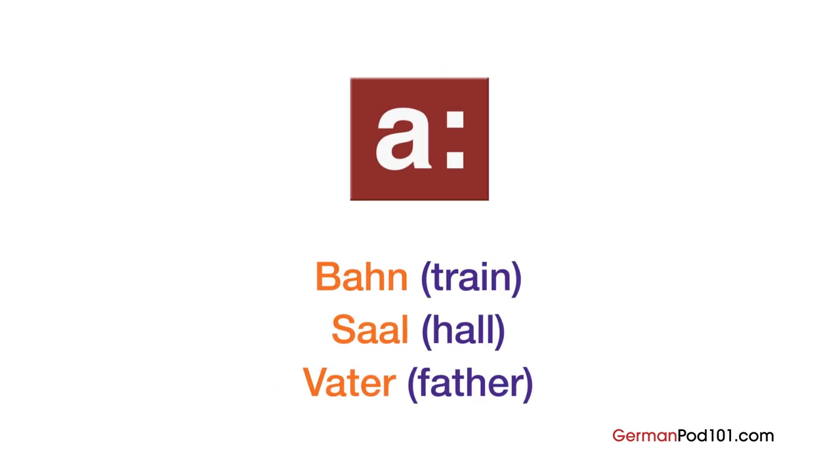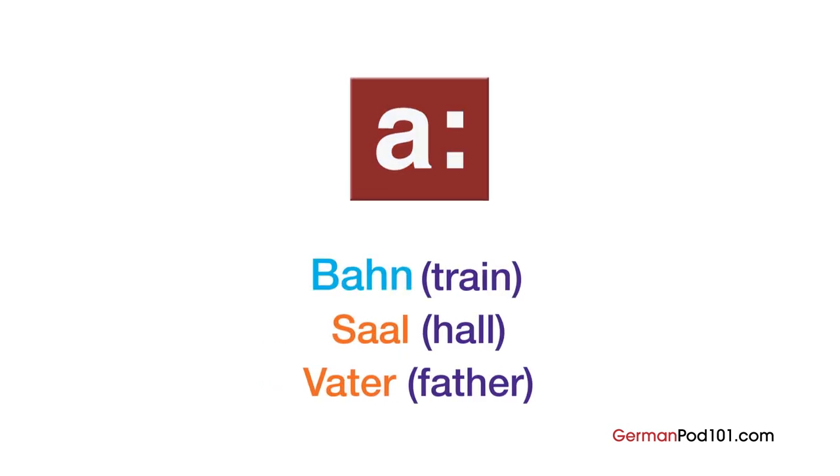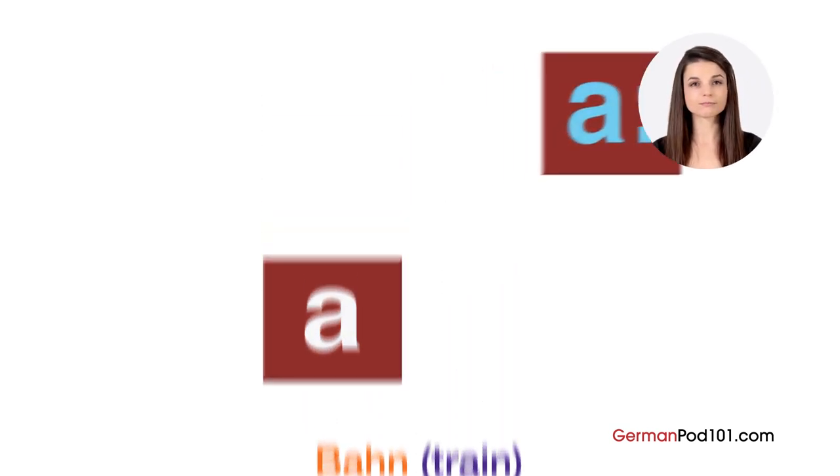The next vowel is A, Bahn, Saal, Vater. This is identical to the previous sound, except it's held for twice as long.